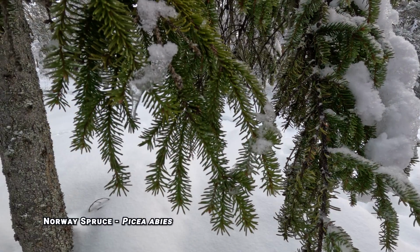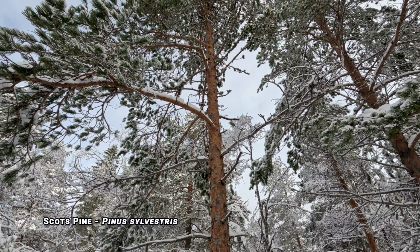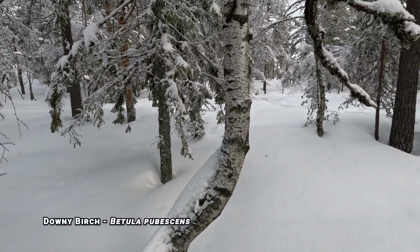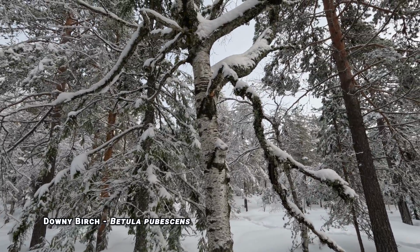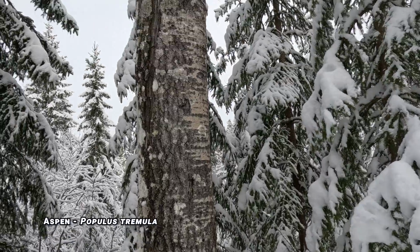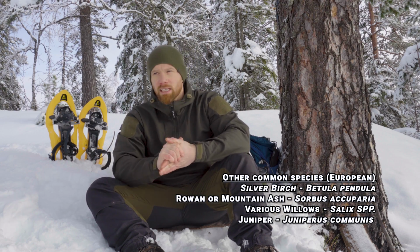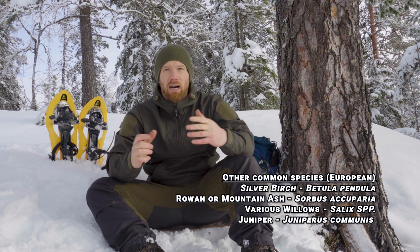So yeah, here in this forest, the dominant species are Norway spruce and Scots pine, so Picea abies and Pinus sylvestris. We've got a lot of downy birch, which is Betula pubescens, and there's aspen. I can't see any aspen just now, but I have seen aspen as I've been walking around, Populus tremula. There'll be other species, rowan. I've seen the odd rowan, the odd kind of willow, that kind of thing. And that's pretty much it.